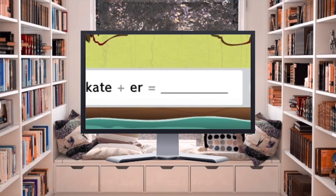Spell the word you hear. Choose this button to hear the word used in a sentence.